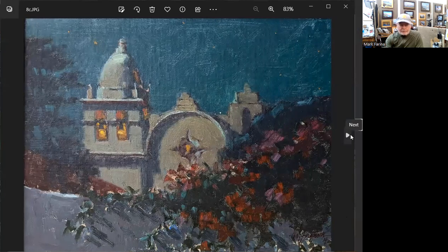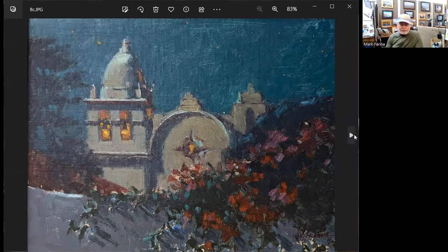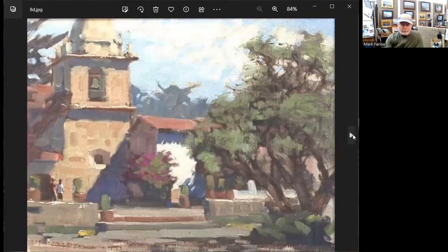This is a nocturne of the Mission, the front of the Mission, and they rebuilt this wall. I don't think the bougainvillea are there anymore. This is the inner courtyard, painted in plein air mostly, in the morning light about 11 o'clock in the morning.